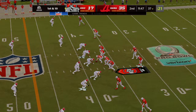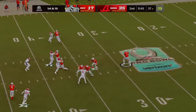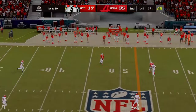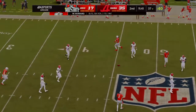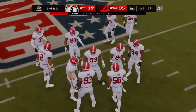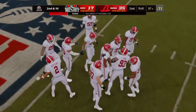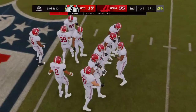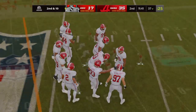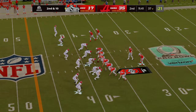So good starting field position for him here as they come up 1st and 10 at their own 37. And the coverage terrific there as that's knocked out and incomplete. That was well played, but that was also an example of a corner who understands his coverage, realized he had support behind him, and could be a little more aggressive in the shorter zone, and did exactly that, knocking that pass away. An incomplete pass on 1st down. That leads to a 2nd and 10.